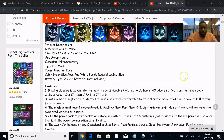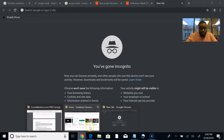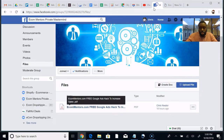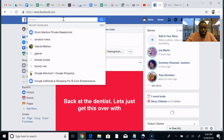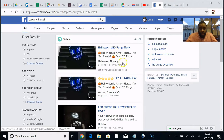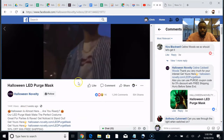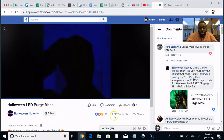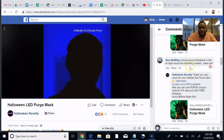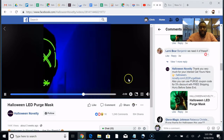So then you guys have got to verify that the product is already selling. You can also check on Facebook. Sorry guys. You can check on Facebook. Purge LED mask. And as we can see, here's an ad right here, about 3 weeks ago. 504 shares, 122 comments, 1K. And you can see that people are engaging every single day. 7 hours ago, 3 weeks. So we see a lot of engagement. These are the things that verify if a product is selling.